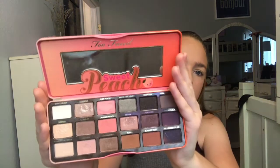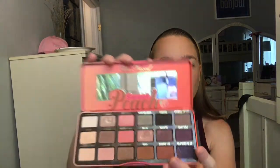And today I'm going to be using the Too Faced Sweet Peach palette. Honestly, when I got it, I was really excited for it, but then I came to realize that there's not even really any peachy shades in here, you know what I mean? There's some pinks and some oranges, some brownish oranges, but there's not really much peachy in here. I do love the colors, but it doesn't really go with the name. But I still love this palette, especially for my natural days.